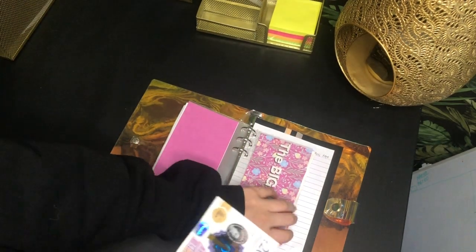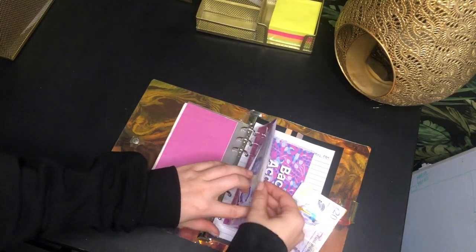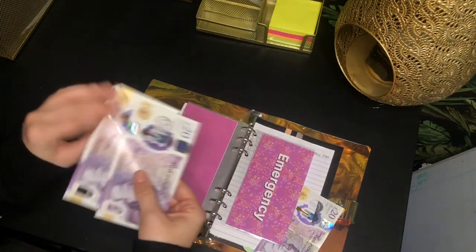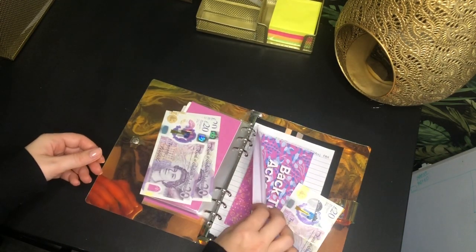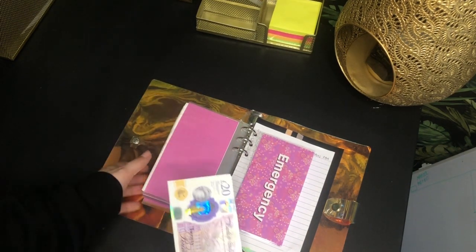And then last but not least is emergency. So I'm putting 20 in my emergency. I do already have 20, 40 in there. So now we've got 20, 40, 60. I haven't put any money in Christmas.